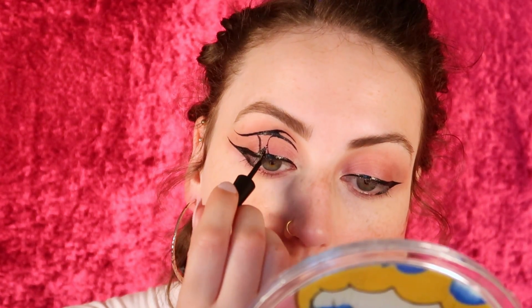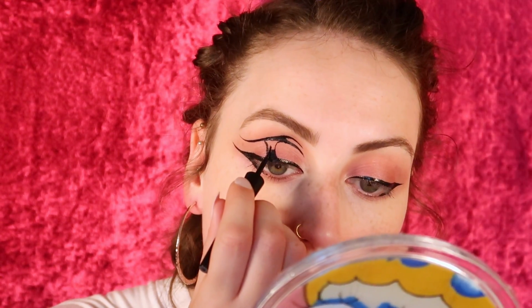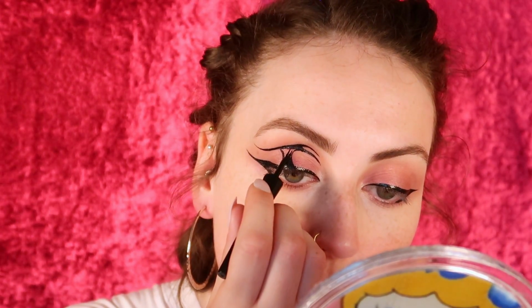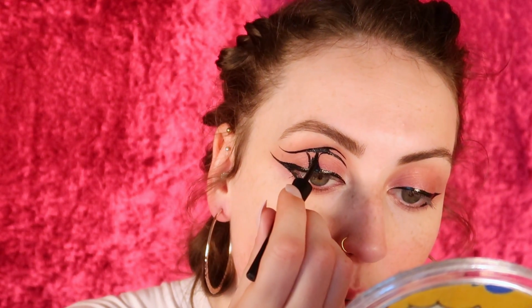You want to fill in the eyeliner at this point. That way you can see the full scope of the shape that you've created, and then if you need to adjust the shape, you can go from there. It's harder to see the full effect of such a bold eyeliner like this if you were just putting lines instead of the full shape.